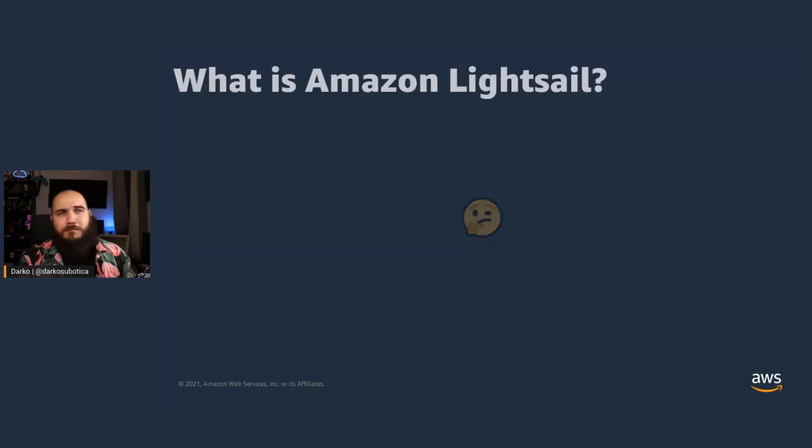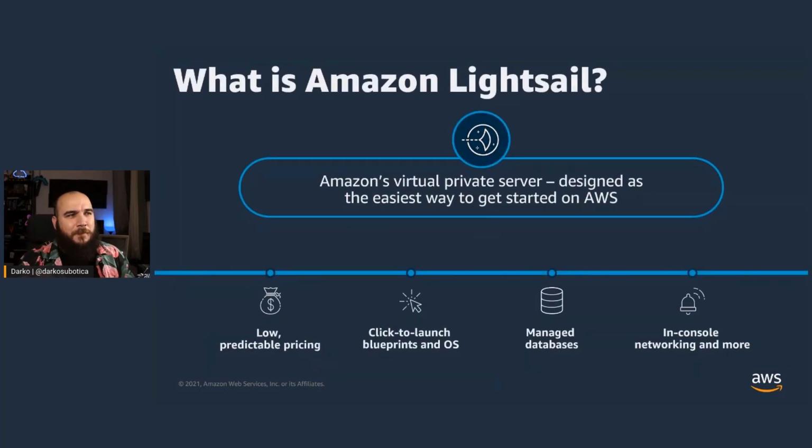How? Well, what is Lightsail? What is Amazon Lightsail? Think of it as a VPS, or a virtual private server. Of course, it's much more than just that, but that's how people first perceive it. It is a very simple way to get started with your services on AWS. It has low pricing. It is basically a one-click solution to launch something that you want. It's managed, and it is built on the strength of Amazon Web Services.